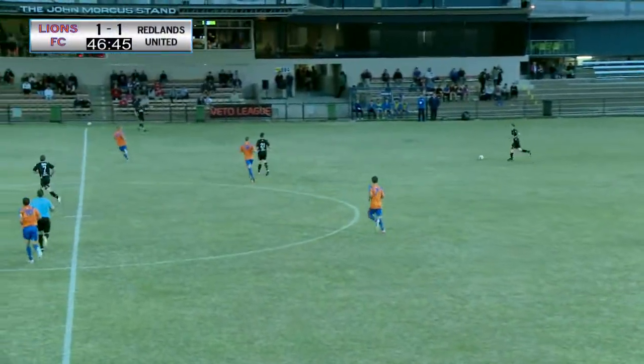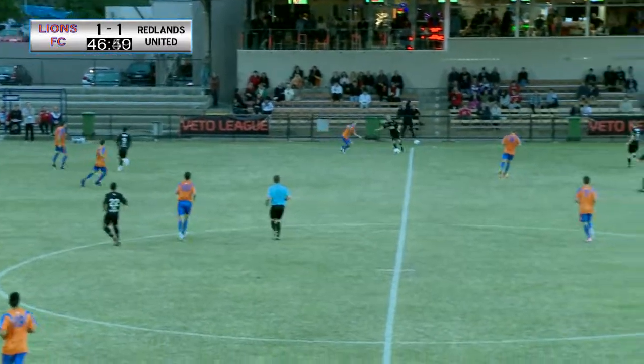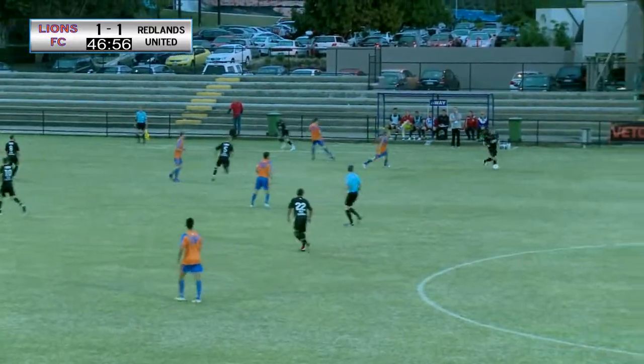Second half here at Luxury Paint Stadium. Ball forward. Bow forward. Homer.